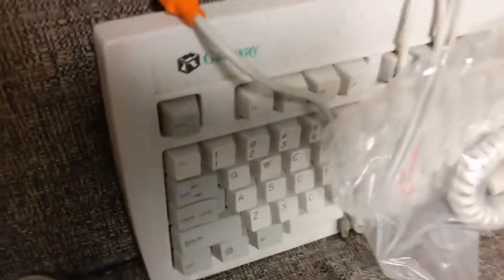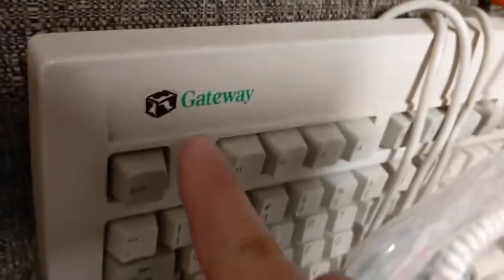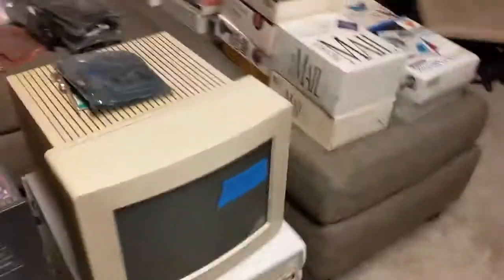And then I found a Gateway keyboard, which I picked up because this logo will match the time period of that Gateway over there. I have the Gateway 2000 keyboard hooked up to that right now. So, okay, so much stuff.